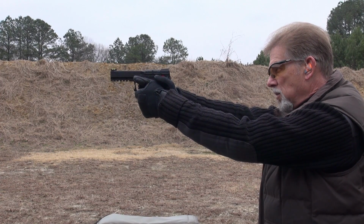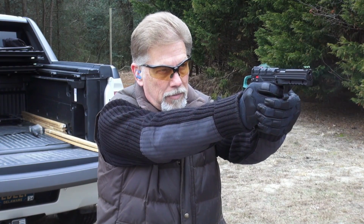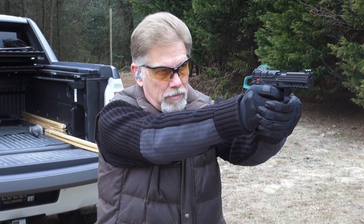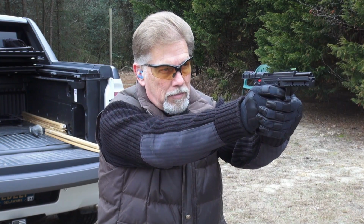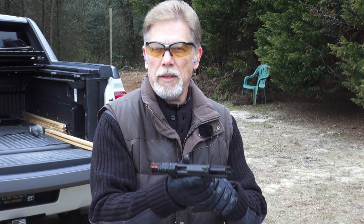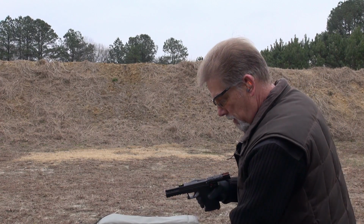Doesn't seem to be quite as much muzzle flash. All right, 15 for 15. And I don't think that was anything I was able to achieve at all when I did the first 100, which I kind of refer to as the worst 100 with this gun.